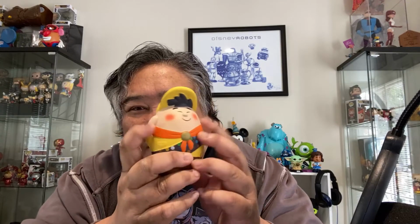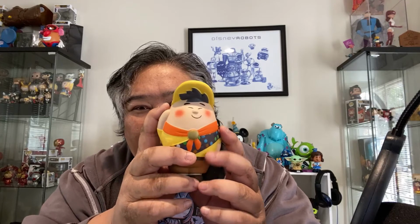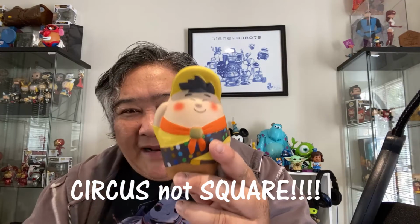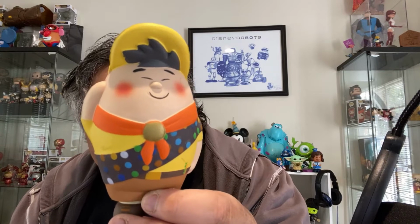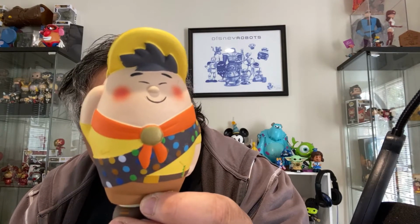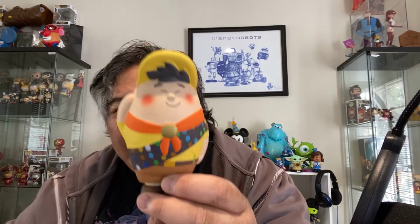Next up, I have this Squeezy Russell, the Wilderness Explorer. This was given to me by a friend of mine. He picked it up in Piccadilly Square in London. And I just love him. Look at that design of him. Just very stylized. He's at his salute, a perfect egg shape. I just love this guy so much.